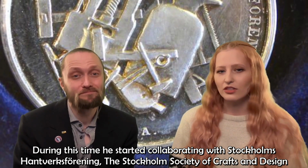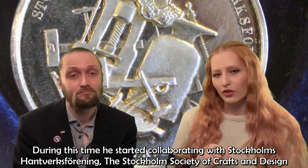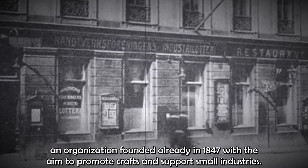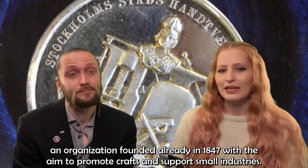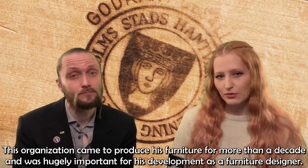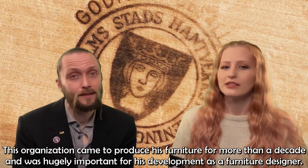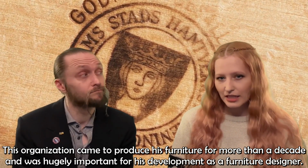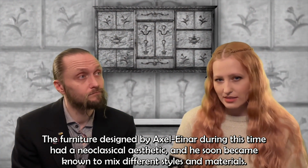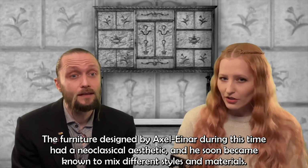During this time, he started collaborating with Stockholms Hantverksförening, the Stockholm Society of Crafts and Design, an organization founded early in 1847 with the aim to promote crafts and support small industries. This organization came to produce his furniture for more than a decade and was hugely important for his development as a furniture designer. The furniture designed by Axel-Einar during this time had a neoclassical aesthetic, and he soon became known to mix different styles and materials.